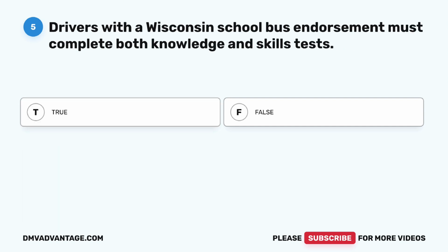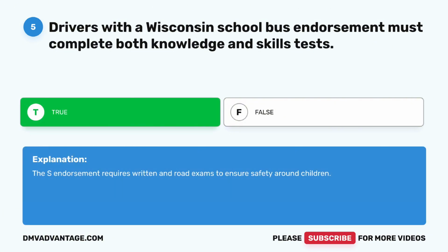Question 5. Drivers with a Wisconsin school bus endorsement must complete both knowledge and skills tests. True or false? True. The S endorsement requires written and road exams to ensure safety around children.